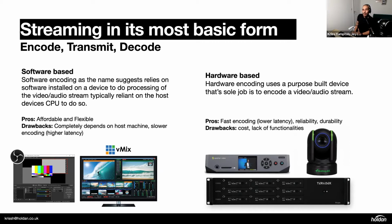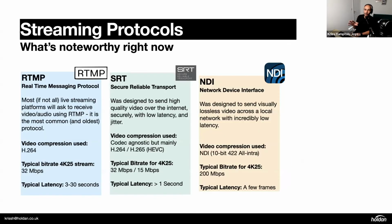But the key thing that I want you to take away from this is, one, obviously to be aware of software-based and hardware-based encoding. But it's not just that, the thing that you need to know is what are the codecs and the streaming protocols that my software-based or my hardware-based encoder supports, because that's really the crucial bit. So we'll go into that and we'll cover, these are the streaming protocols that I want to cover.